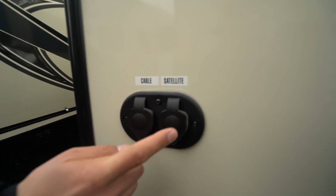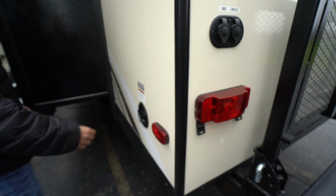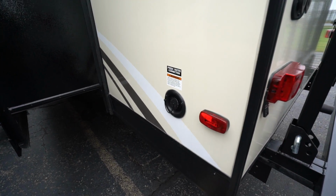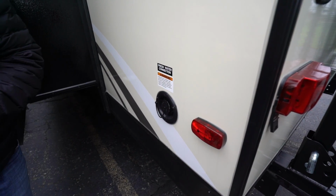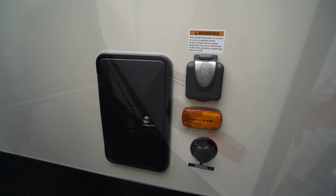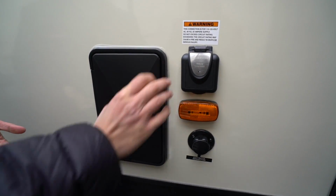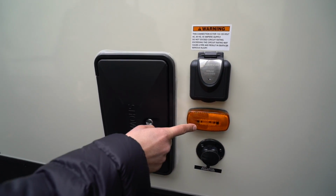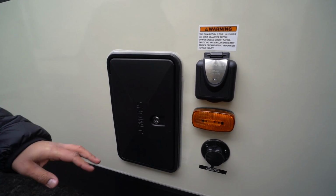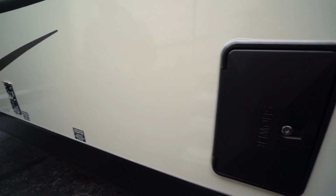Right over here to this side are your cable and satellite inlets, and then right on the back is your freshwater inlet. So if you're going camping somewhere where you don't have city water hookup, you'll want to make sure you fill up the fresh tank. Right here on the off-door side, you'll see that you have your 50 amp detachable power cord, which will plug right into there. You'll also see your city water inlet right underneath. You have a little light on here in case you're hooking up or disconnecting at night, and an outside shower with both hot and cold water access.